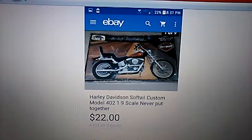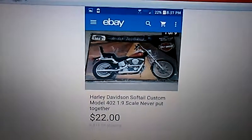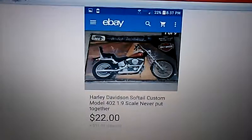This Harley Davidson Softail custom model was never put together. I don't know if you remember me mentioning that it had a note on it that said it was already made 25 years ago. It was taped closed, so I opened it because I wanted to make sure what I'm selling is in that box. And it was totally new. It wasn't even made. There are other Harley Davidson models that sold for more, but this particular one sold for 22 plus 11 shipping, and he was very happy with it.